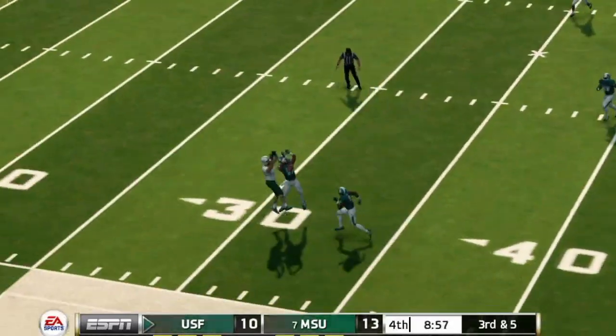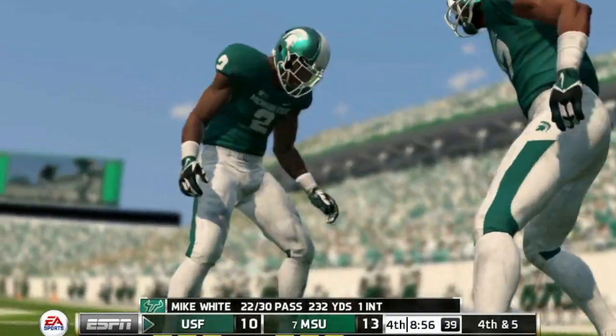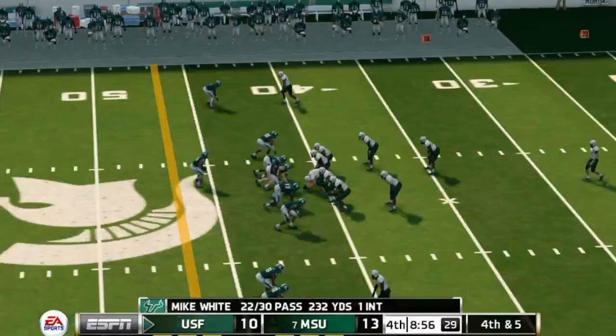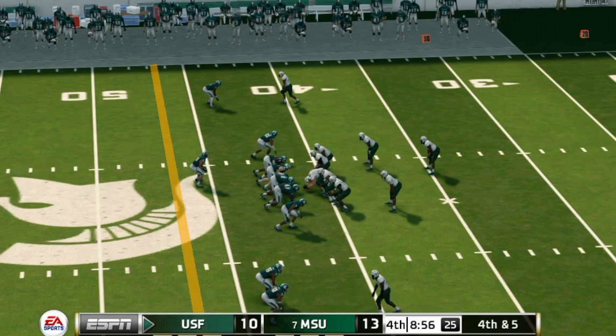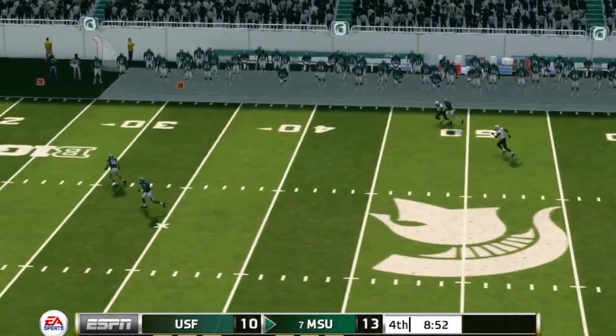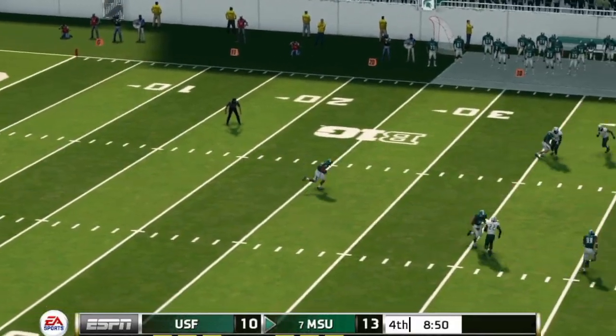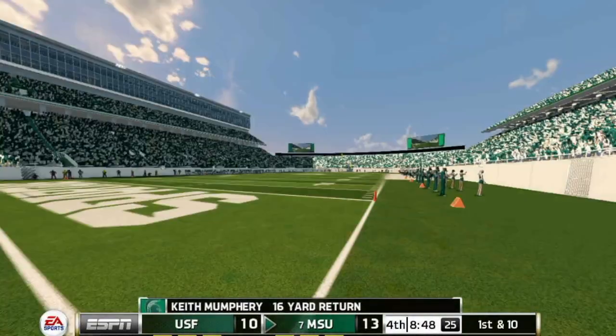Going deep. We might look back on this game when it's all over and say that's the point where they won the football game with that stop. Makes it out to maybe the 40-yard line.